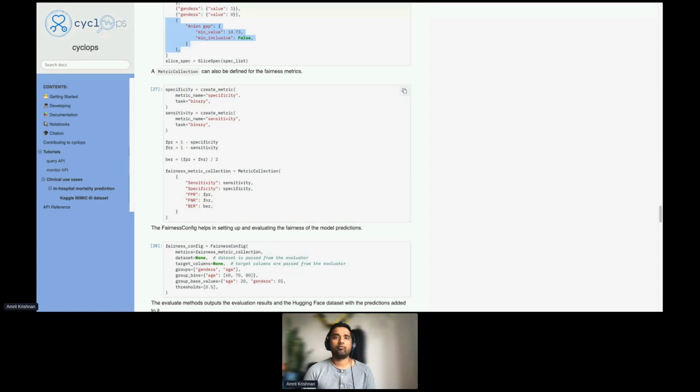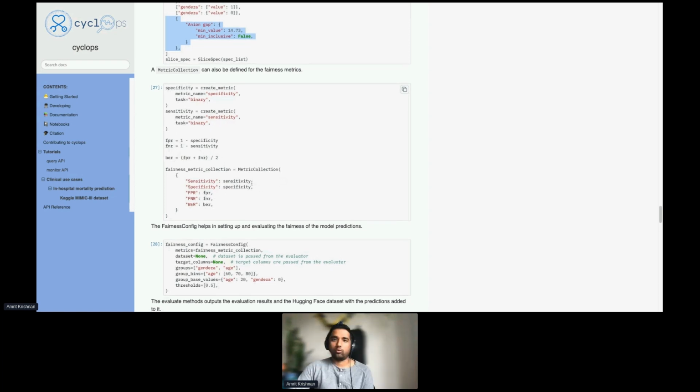So the nice thing about our metrics package, or the list of metrics that we've implemented, is that you can perform arithmetic on the metrics. So for example, if you want to create a derived metric out of an existing metric, you can simply create the metric first. Specificity and sensitivity are well-known metrics. You can then create derived metrics such as false positive rate and balanced error rate, using arithmetic calculations of these metrics, to finally create a collection of metrics that you're interested in.